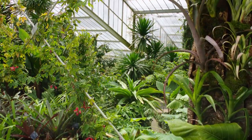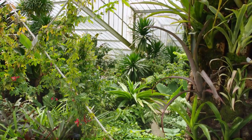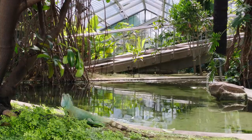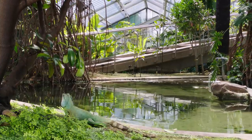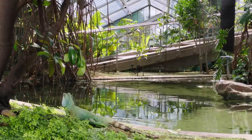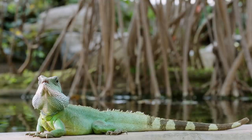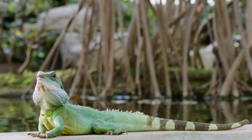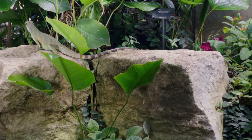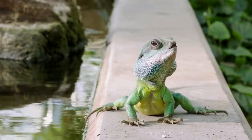The carefully controlled conditions inside Kew's glasshouses certainly suit plants, but equally they suit insects. So something has to be done to keep pests in check. One way is to introduce predators. Asian water dragons. They exist on a diet of mealworms and cockroaches.